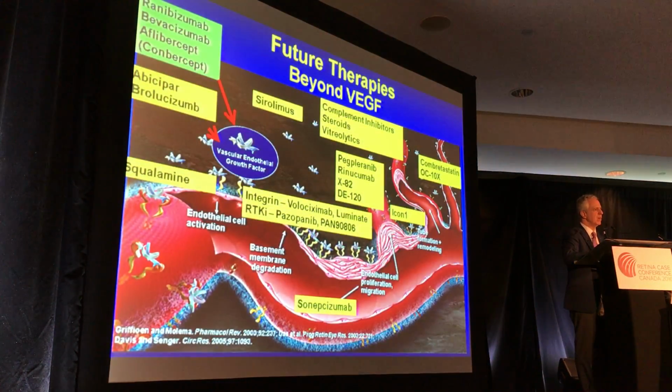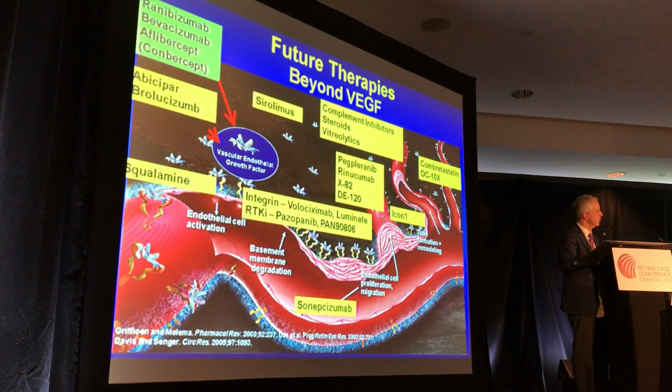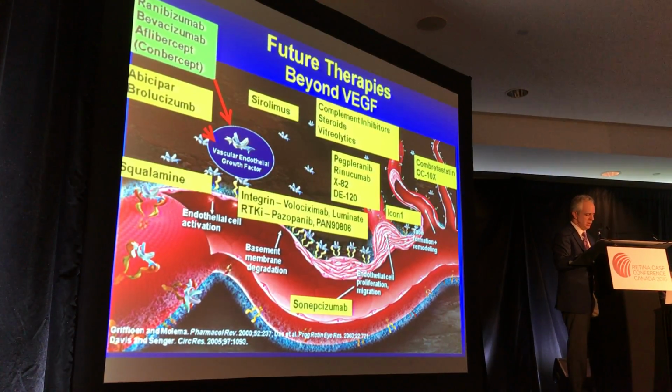But what about beyond VEGF? As I mentioned before, there are a lot of other potential targets here in the cascade of events that take place with neovascular growth and development. We see all the different direct-acting anti-VEGF approaches that we've talked about, but you've got all the downstream receptors and beyond, and other growth factors that probably do play a role in conjunction with VEGF. So everything listed here is a therapeutic that is either in testing or has been tested to date.